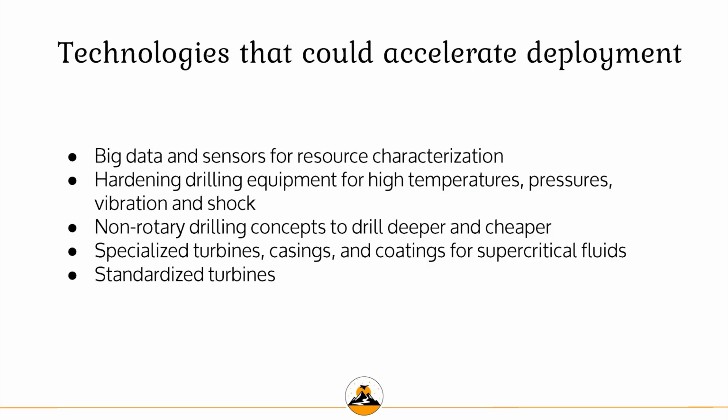So I think there's really 5 buckets of technology breakthroughs that we need to make a lot of progress on this next generation geothermal. The first one is in resource characterization. So de-risking the drilling of individual wells by knowing where the heat is below the ground. You could use big data to do this. You could use new sensors to do it. And probably you want to eventually use both.